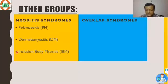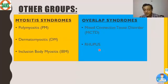And under overlap syndrome, we are going to discuss two topics, MCTD and lupus, mixed connective tissue disorder and lupus. So again, sub-classification. Along with one day of lupus, second day arthritis, third day vasculitis, fourth day we will discuss myositis syndrome. We will conclude with overlap syndrome. That's how we will take it one by one. That is the classification.